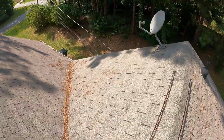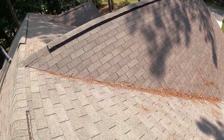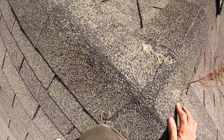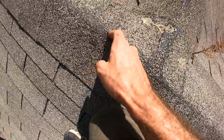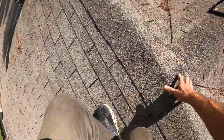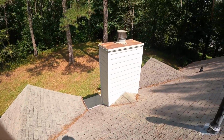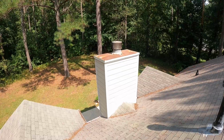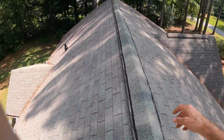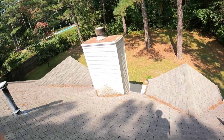It may have a couple years left on it, but it doesn't have a whole lot longer left with these granules. Looking this way, I don't know if you can see, but we got actual cracks and damages, and this shingle's damaged here. Yeah, it's just worn over time with age. Check that chimney cap, very rusty, needs a new chimney cap installed. So yeah, we're going to need a new ridge cap and a new chimney cap at minimum.